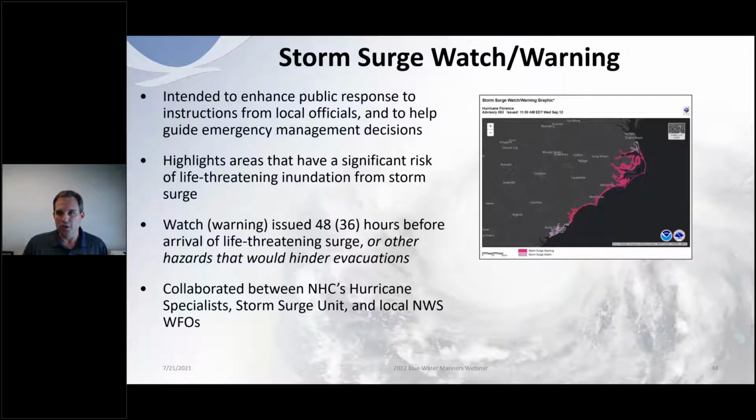And the storm surge watch and warning was really devised to help enhance the public response, largely for evacuation decisions that are made by local officials, and really highlight the areas that are at risk of life-threatening inundation from storm surge, because that doesn't always match up with the area that's at risk of, say, hurricane force winds. The watch and warning are issued, again, 48 to 36 hours before the arrival of life-threatening surge or some other hazard that would hinder evacuation. So it could be issued with the lead time to the arrival of the tropical storm force winds or when we think the water is going to rise.